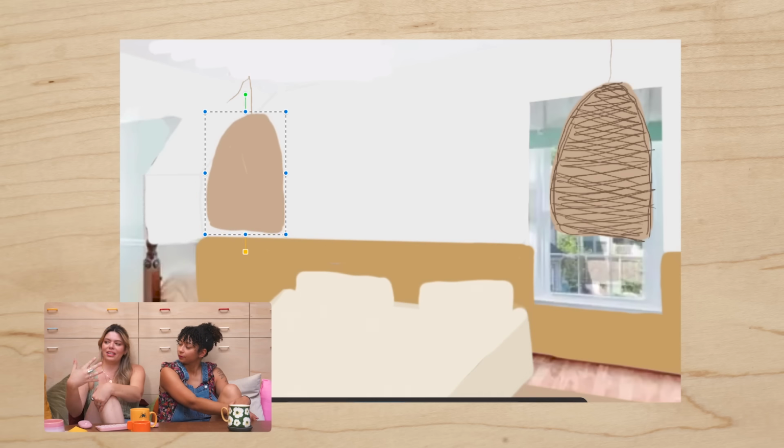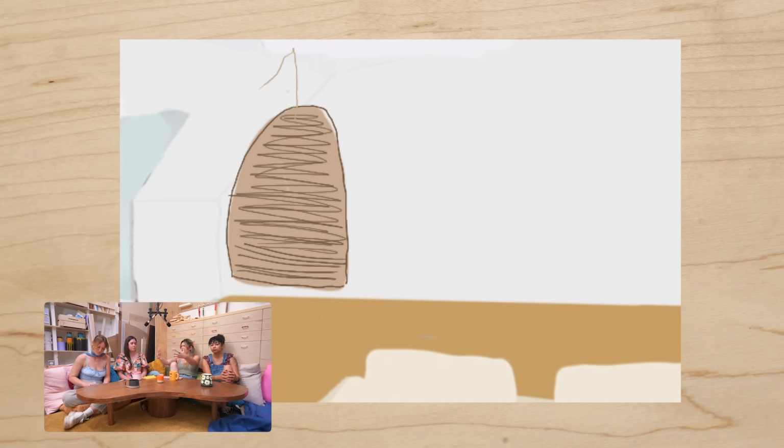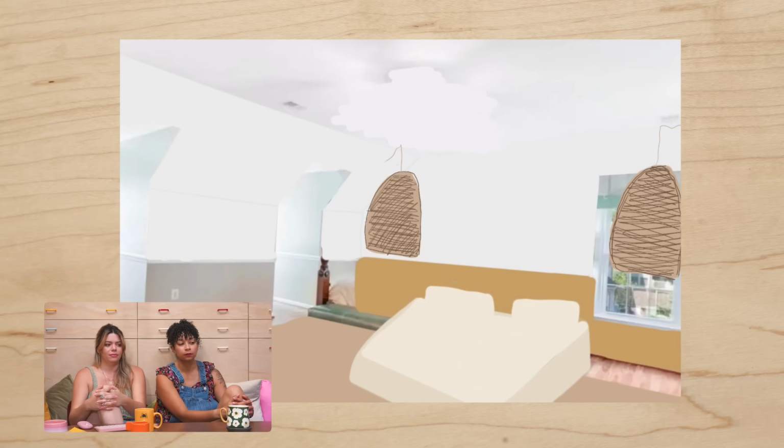If it's somewhat of a light filtering shade, then the sun would still pass through it. You wouldn't lose that window. I also think that putting two of these statement lights on either side, and we've centered the bed, it's just going to feel more symmetrical. It's gonna be so beautiful.